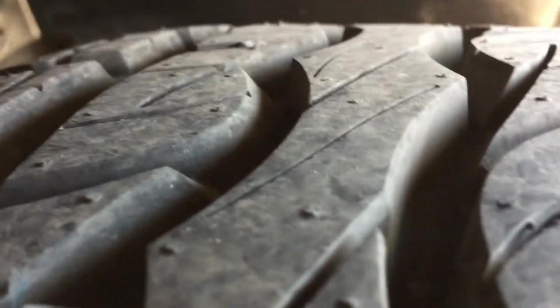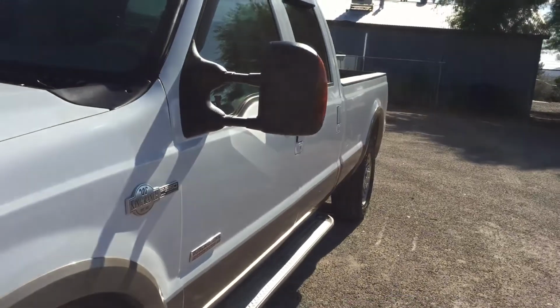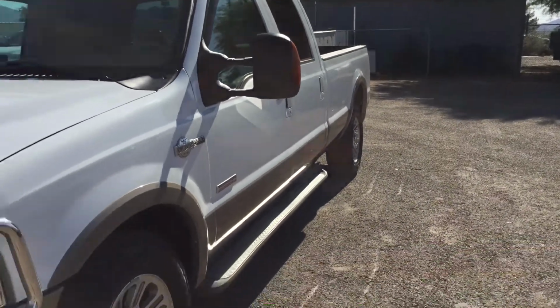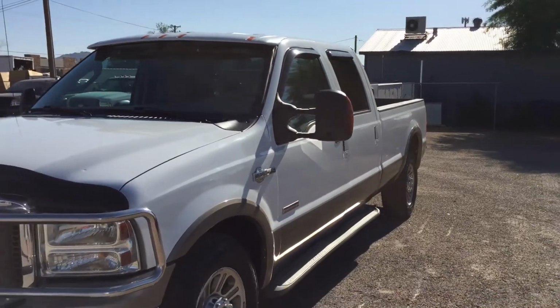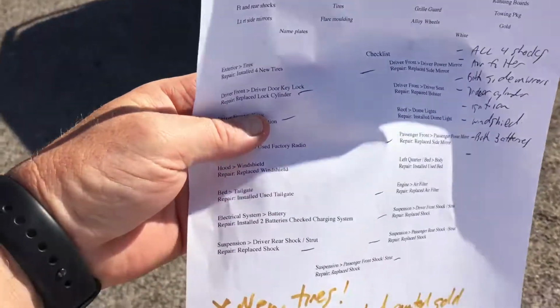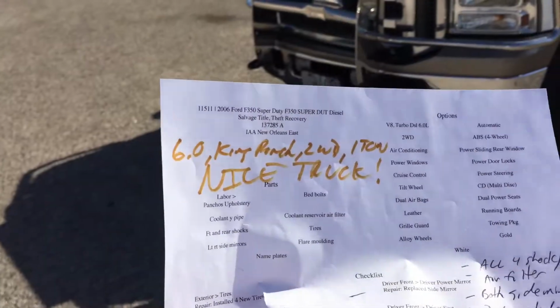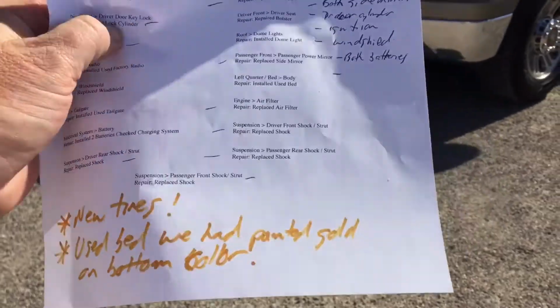Really nice truck. Like I said, we put brand new tires on it, put a used bed on it that we had, a white bed, and just painted the whole bottom of the truck the gold to match, so it would be the same line and the same look. Get him here, we do an inspection. This is what it looks like. My guys say nice truck. New tires, used bed, we had painted gold on bottom.